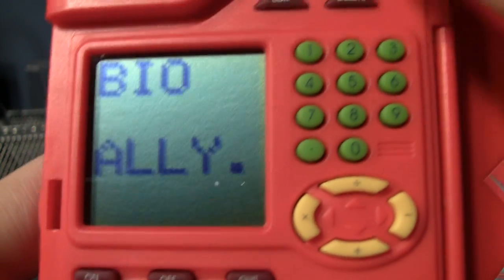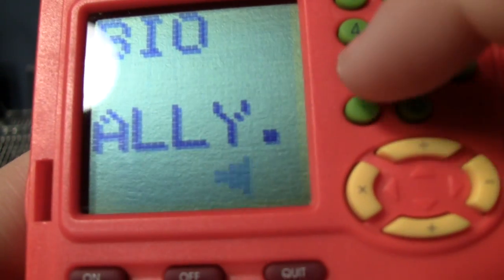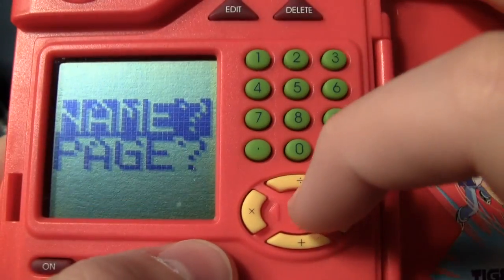Unintentionally. Yeah, it scrolls really slow. It'd be nice if they had a smaller font, or if the screen was a higher resolution, then you could have a smaller font. But, oh well. Let's go ahead and get out of here.